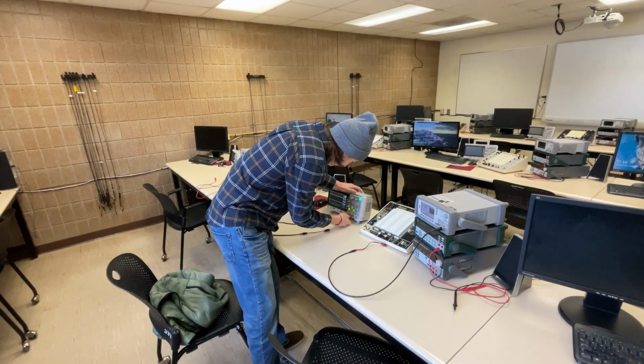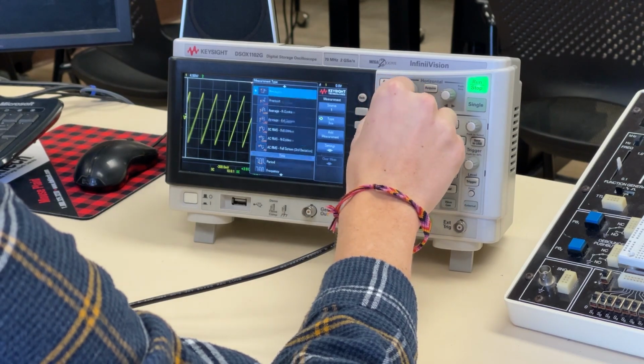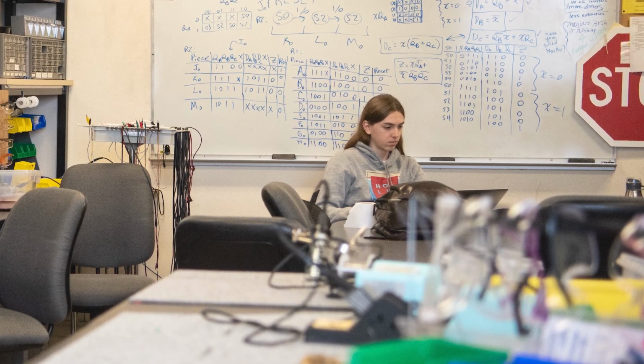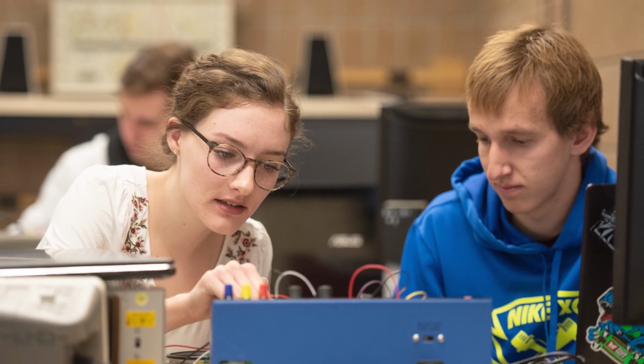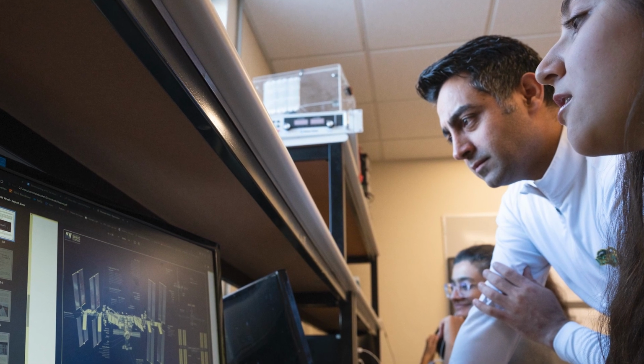Almost every single class that's required for my major has two parts. It has the in-class sort of theory-based learning and then a lab that's associated with it. So I'm in this room or any of the other rooms in the department, spending lots of time in there applying the theory that we learn and actually seeing it in action. I think as engineers, a lot of us really enjoy building and creating, and so it's totally enjoyable to just come to the lab and apply our knowledge that way.